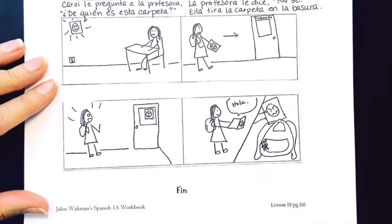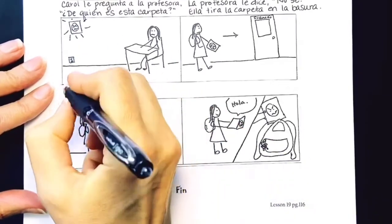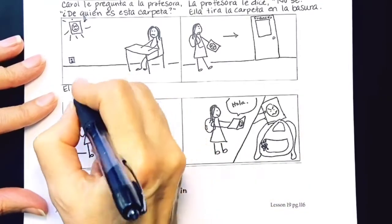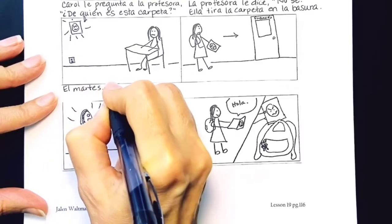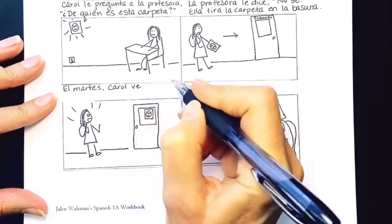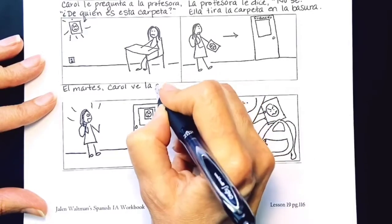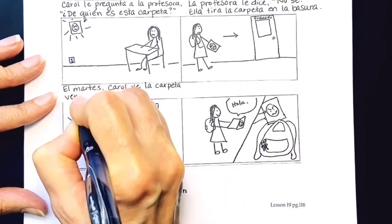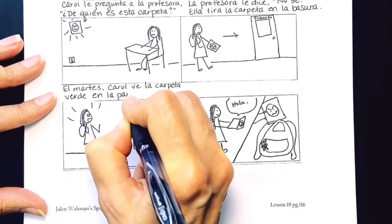On Tuesday, Carol goes to Spanish class and sees the same folder on the wall. You go to the market on Tuesday. El martes. Carol ve la green folder, but in Spanish I need to say folder green. La carpeta verde en la pared.